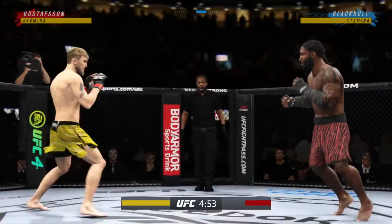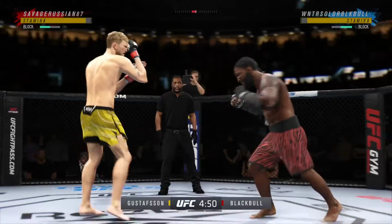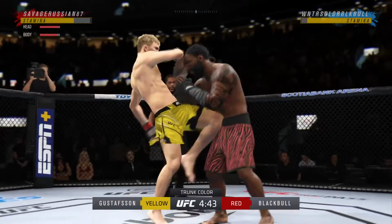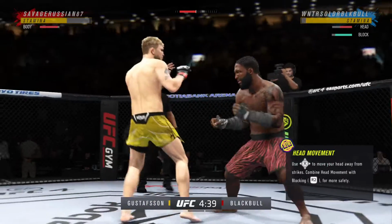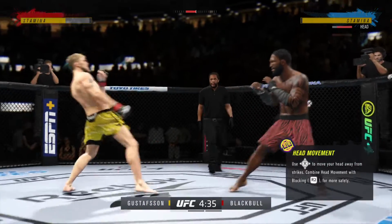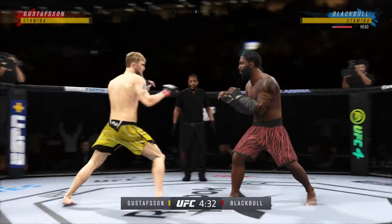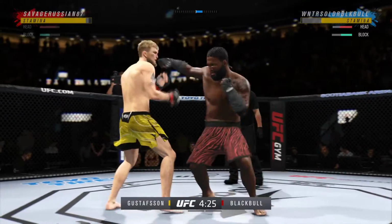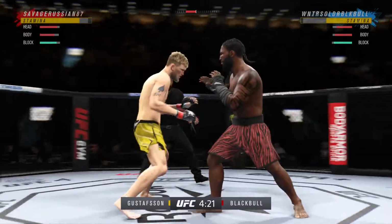You've got a submission specialist on one side, and on the other side, maybe the most well-rounded fighter in this division. Yeah, he is one of the best fighters in the entire UFC. But in front of him, he has one of the most dangerous fighters across all divisions in the octagon. Because that one skill he has is so good that you're in danger the entire time.